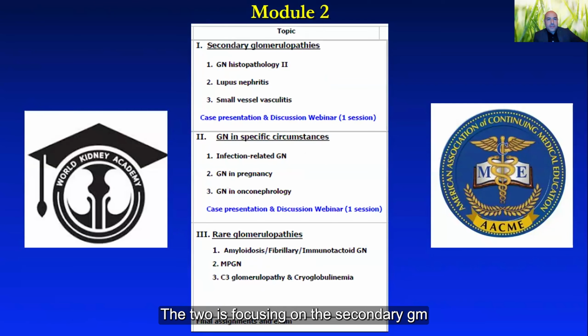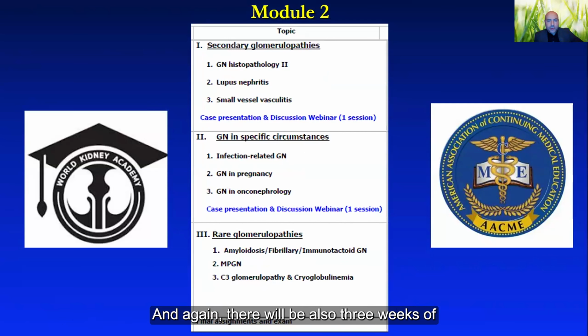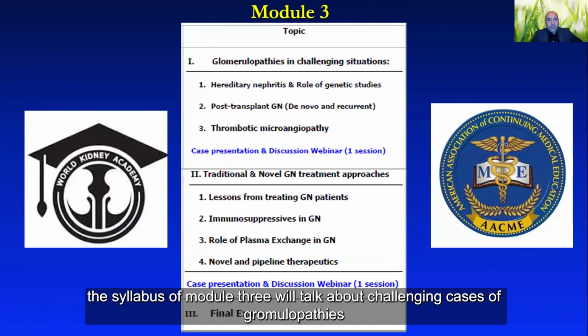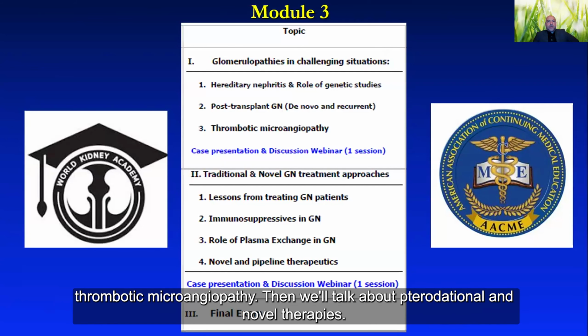Module 2 is focusing on the secondary GN, and there will be 2 weeks dedicated to nephropathology. Then, by the end of the module, we'll talk about rare glomerulopathies, and again there will be 3 weeks of module exam. This is the syllabus of module 3. We'll talk about challenging cases of glomerulopathies with hereditary nephritis, post-transplant glomerulopathy, thrombotic microangiopathy. Then we'll talk about traditional and novel therapies in GN.